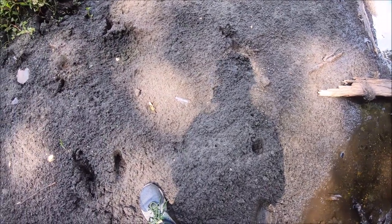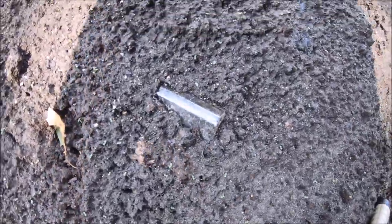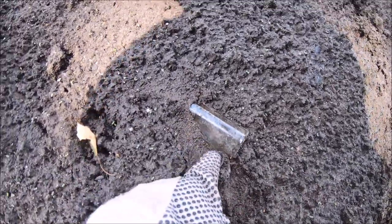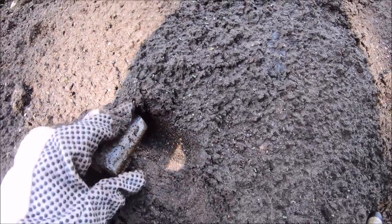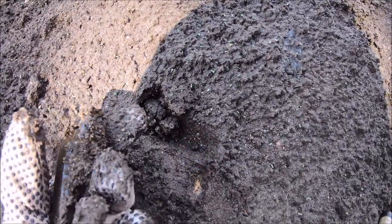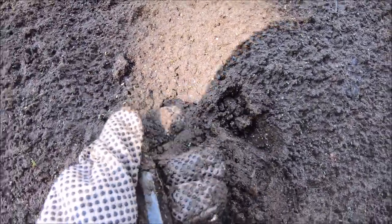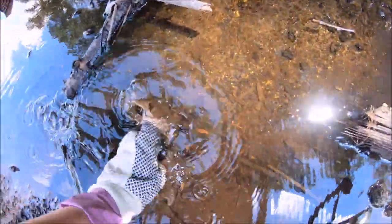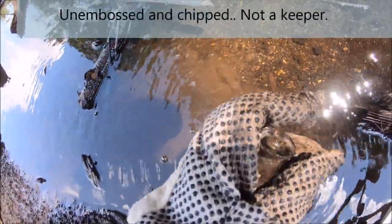See what I see? Partly exposed. A medicine bottle. This side is not embossed. Let's hope the other side is, and let's hope it's whole. Oh, no embossing. But it's a cute little bottle, I guess. Wash this off. I think it's a little chippy on the lip.